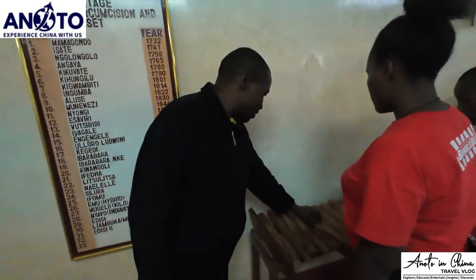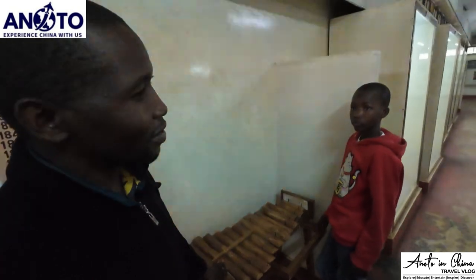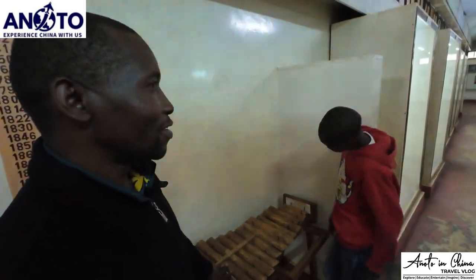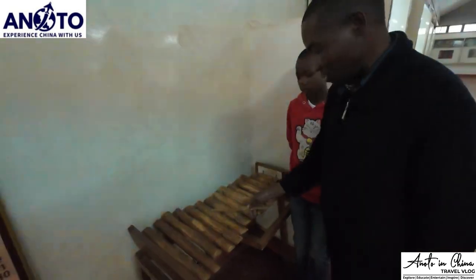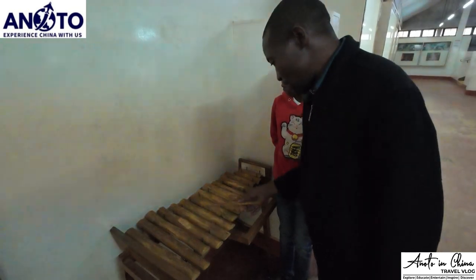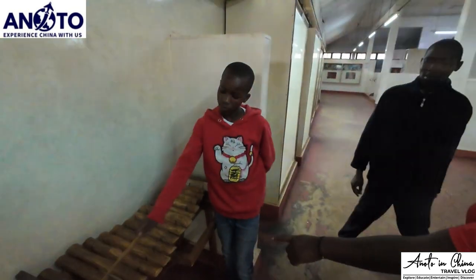Now here, we're going to see this xylophone. It is a kind of musical instrument. There's another one that you can use 2 sticks. You can be able to see, just for the purpose of entertainment. And this one was the Stoneham collection.